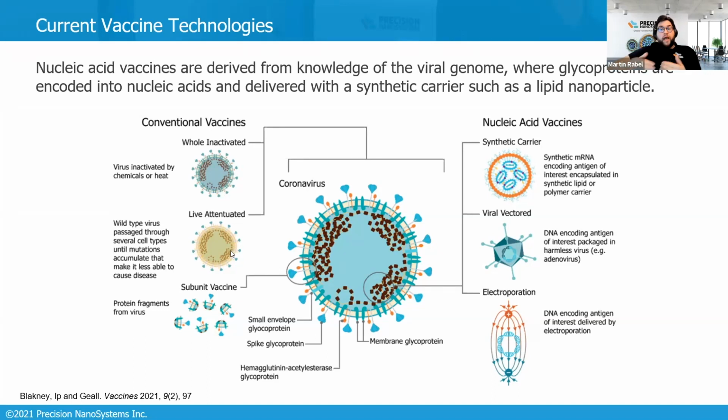A better way to have a rapid pandemic response for producing vaccines is to look for an antigen, like the small envelope glycoprotein, the spike protein, or the hemagglutinin from an influenza virus, and encode that into a genetic code, and pack that into a synthetic carrier, a viral carrier, or transfect cells via physical methods with a so-called nucleic acid vaccine. And this will basically be the theme of this talk. As the synthetic carriers are the easiest to produce, best to modify, and also the best for a rapid response, we will focus on this synthetic carrier technology.